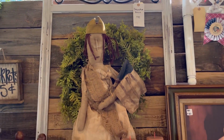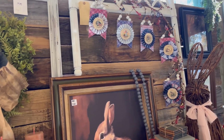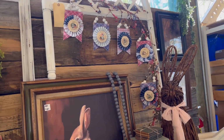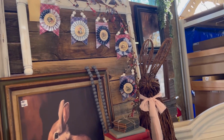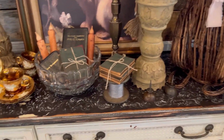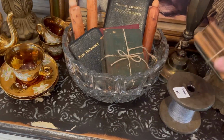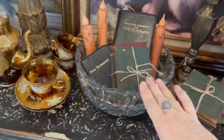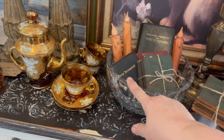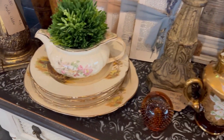I just have a doll tied into that wreath. And since I had some height and I was trying to figure out what to do, I decided to add some 4th of July to this area. I really kind of like the moody broodiness of this. And one of the things that I have tried to do was try to bring in brass and gold and silver and crystal into each and every section.